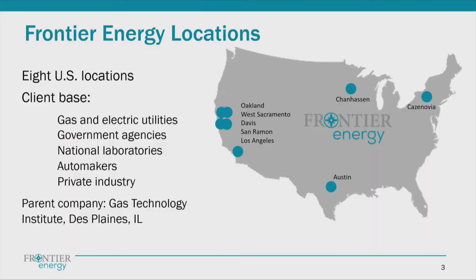Frontier Energy is a relatively new company made up of now six independent consulting companies. What we have in common is a common parent, the Gas Technology Institute of Des Plaines. You may have heard of that. The different offices here have certain specialties. Casanova specializes in combined heat and power. They do a lot of monitoring of actual performance. They have a contract with NYSERDA.